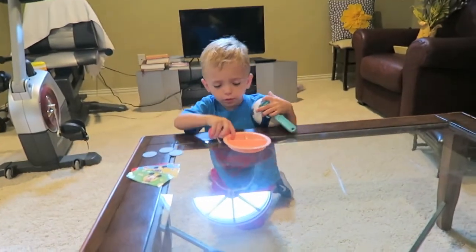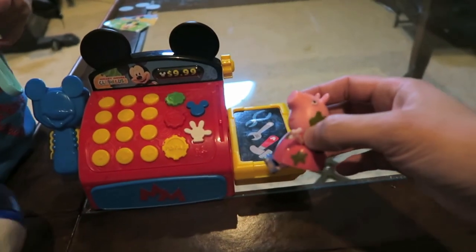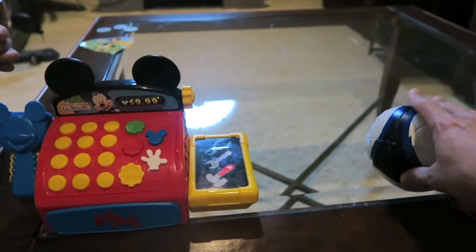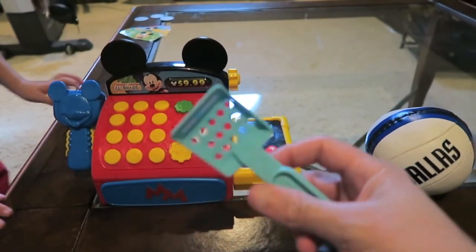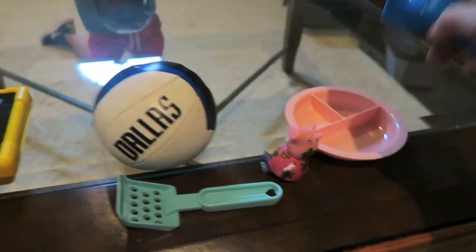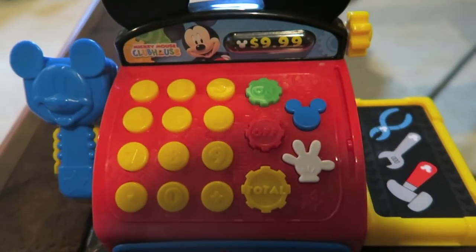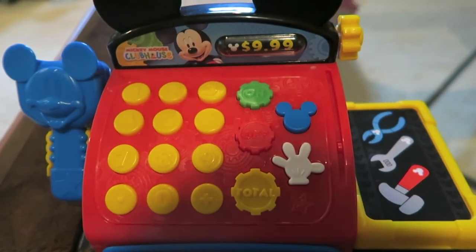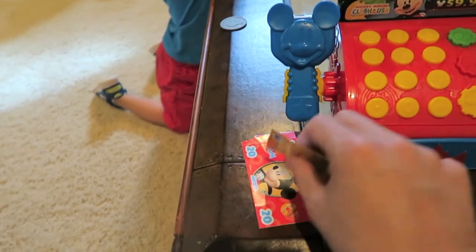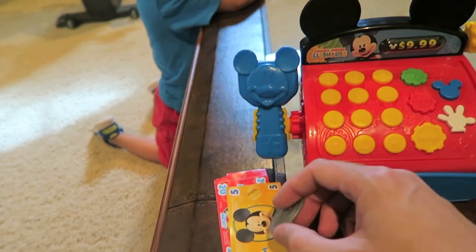Are you ready to purchase? Yeah. What do you have? You got Granny Pig. And also a ball. Ooh, that's a pretty cool ball. And also the scoop. And, ooh, the scooper. Beep, beep, beep, beep. That'll be $25.10. Uh-oh, you dropped the money. We got 25 and 10 cents.